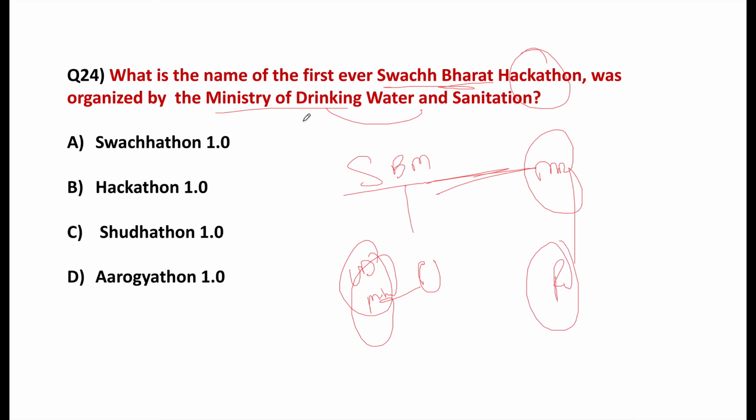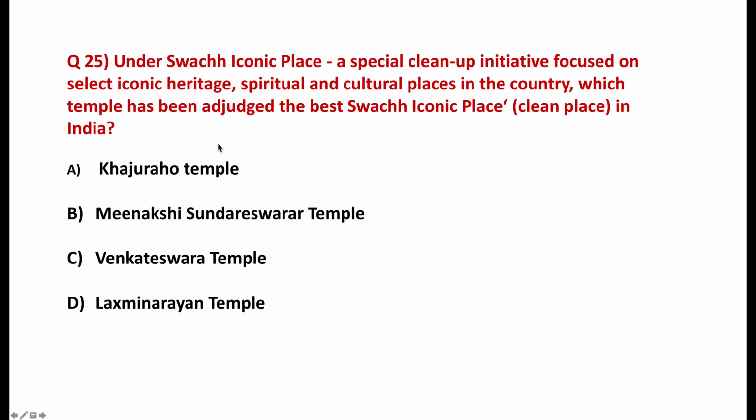Now the Swachh Bharat Hackathon is called Swachhathon. And what is this? This is not a marathon, by the way. This is basically a contest, or a conference where innovative people were invited from schools, colleges, startups, and they were given a lot of problems to solve, like how we can create more toilets, how we can monitor the usage of toilets, how we can do social auditing of toilets, how we can do behavior change in people, and then these people were told to give the solutions. So this was called Swachhathon 1.